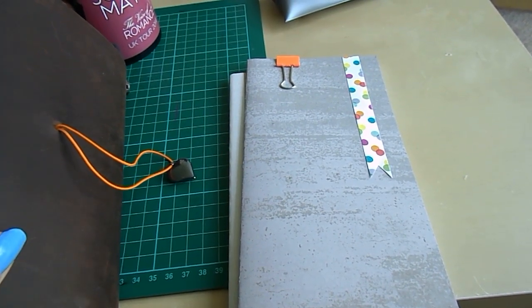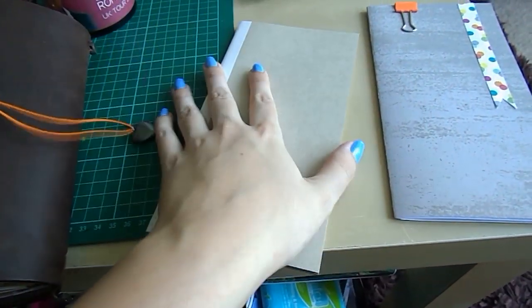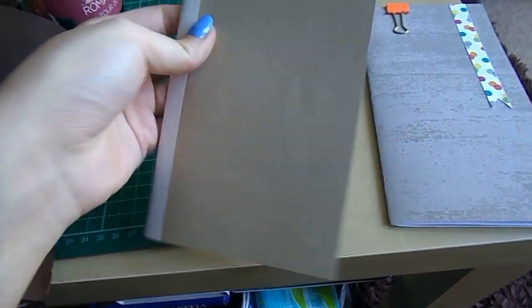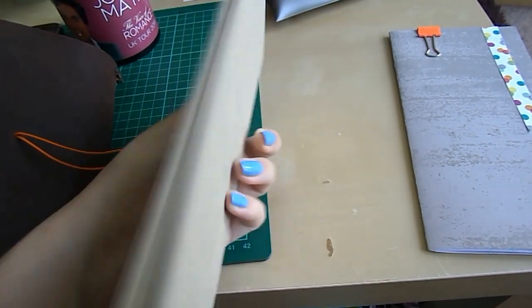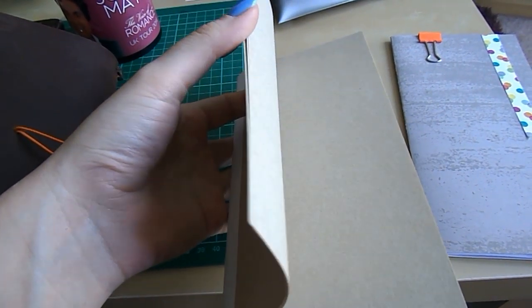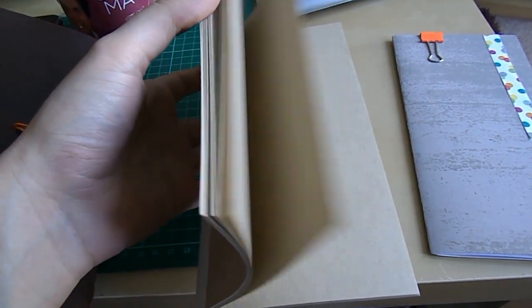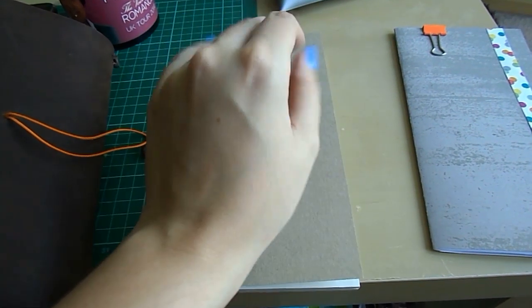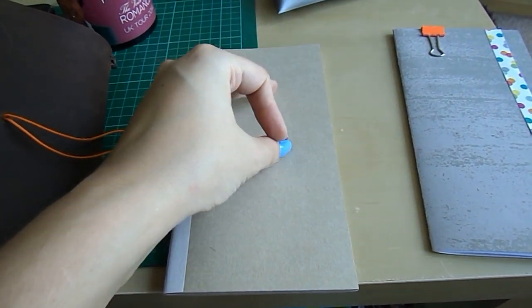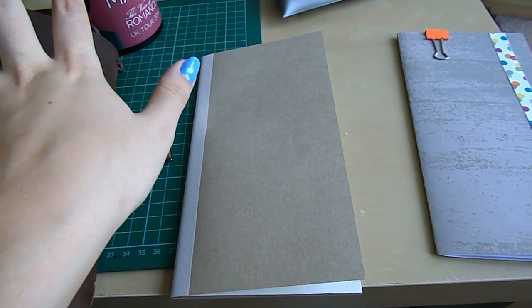I'm not too sure about the plain paper insert yet. That is because this is going to be my holiday journal. So this will have writing in it, it will have photographs in it, doodles, tickets, whatever I want, and that is purely for that holiday. So that will be going into my Midori, and other stuff will be coming out.